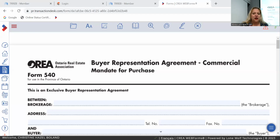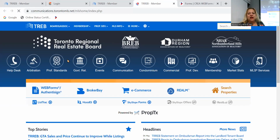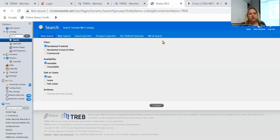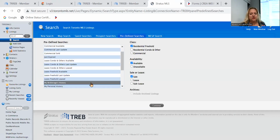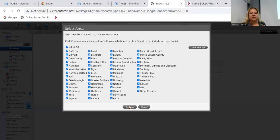If we were to go into Stratus, and you're with a client and you want to see if anything's available, what I would do is go to search and then to predefined search. And I would go to my brokerage history. I would ask, what do we have that's for sale or for lease or for sublease available right now within the brokerage that's commercial? And I click and I see that we have 10. I don't know what areas they are, so the safest thing to do is just select all.